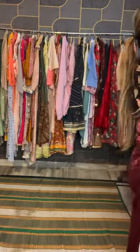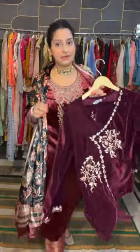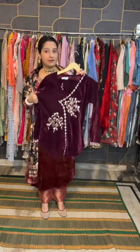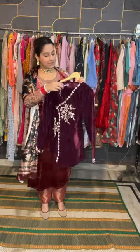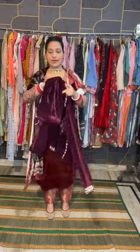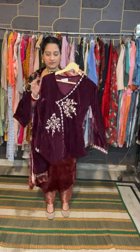Alright. Taking you through the next of what I have is a gorgeous Coord set, which I personally have, and I wore it for Lori. So my recommendation is you guys should really go for it because it's very, very comfortable. It's very, very gorgeous. And to get started with, I'm going to give you a better look of this beautiful outfit I have right here. So to get started with, the fabric for this is velvet again.